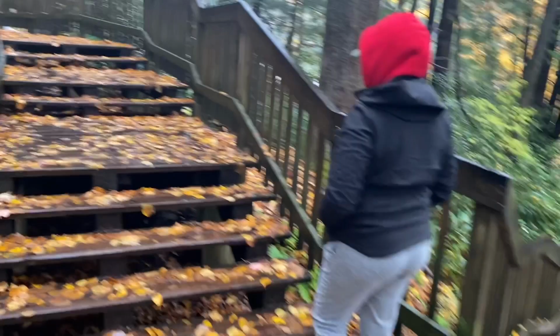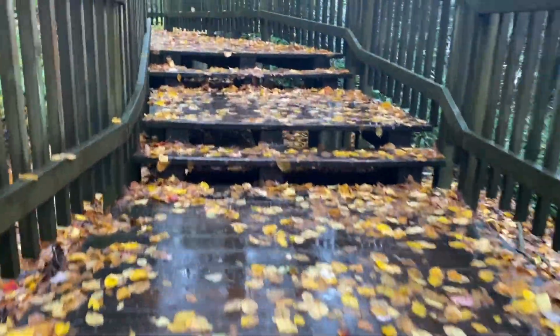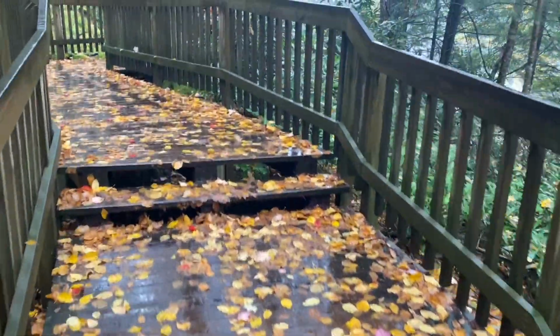So there are a couple of viewing platforms where you get to the actual falls. We'll check out some of these and then we'll actually go down the falls.